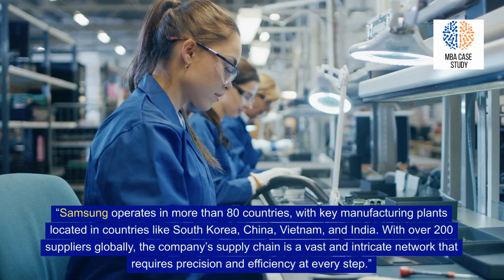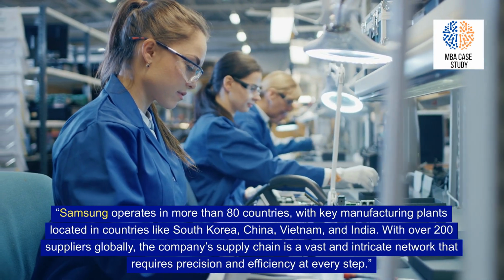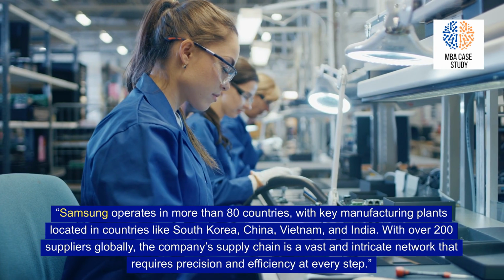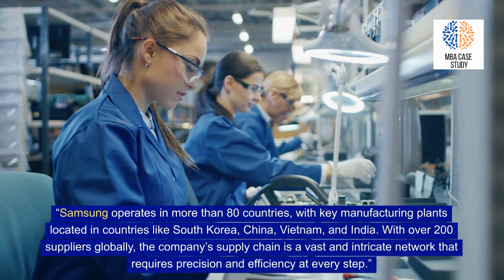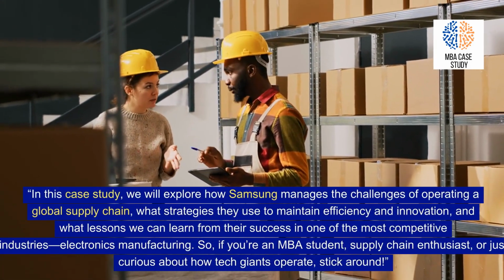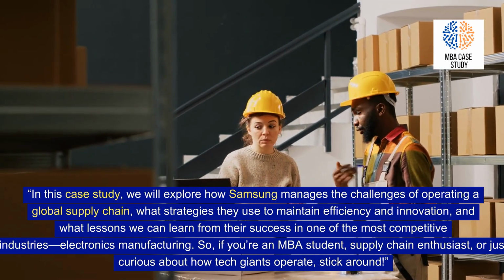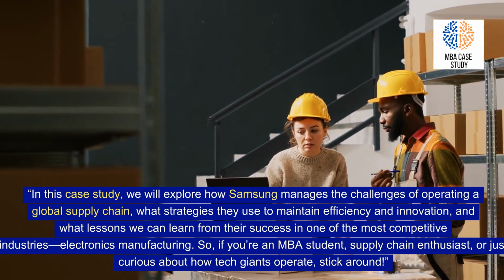Samsung operates in more than 80 countries, with key manufacturing plants located in countries like South Korea, China, Vietnam, and India. With over 200 suppliers globally, the company's supply chain is a vast and intricate network that requires precision and efficiency at every step. In this case study, we will explore how Samsung manages the challenges of operating a global supply chain, what strategies they use to maintain efficiency and innovation, and what lessons we can learn from their success in one of the most competitive industries, electronics manufacturing.